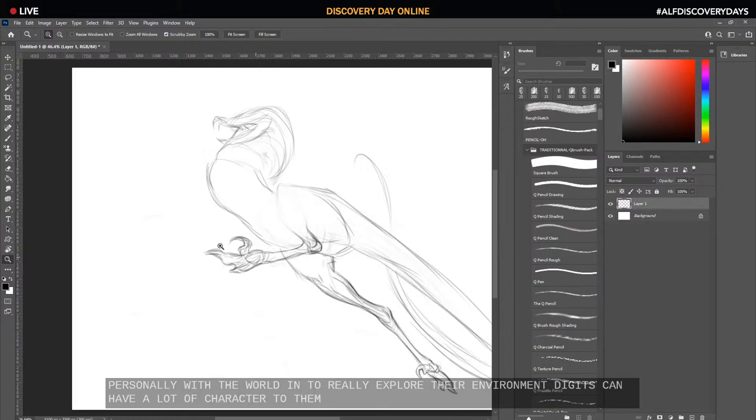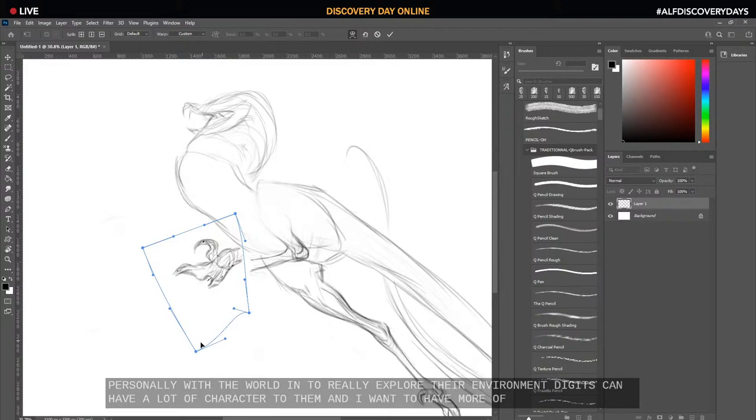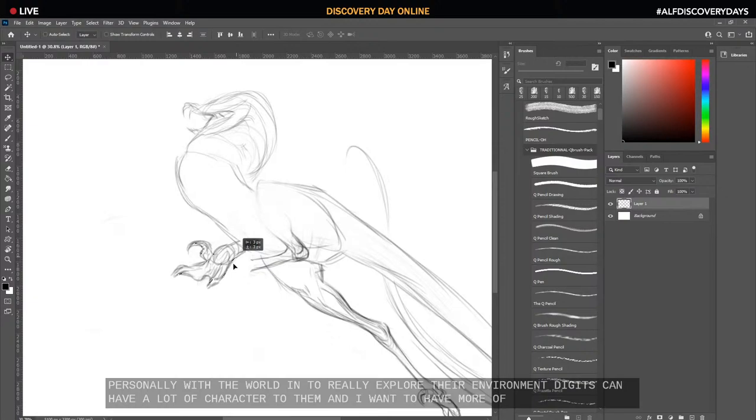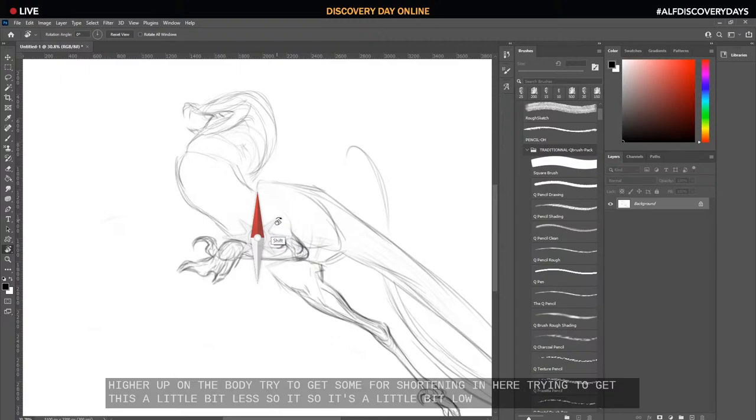And I want this to have more of something, more of a kink in it. Maybe a little bit higher up on the body. I'm trying to get some foreshortening in here. Trying to get this a little bit less in profile. Still grabbing that. A little bit less in profile, a little bit more coming forward into space.